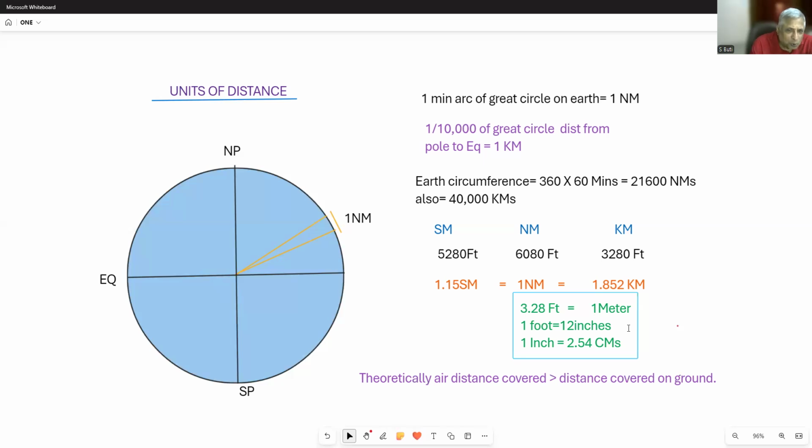Now, a point to note is, theoretically, when you are traveling in the air, you are covering a more distance compared to the distance from the ground. Here it is, extend these lines a little forward, and then to cover this distance of 1 nautical mile, you will be covering a greater distance in the air. That's only theoretical. Practically, it makes hardly any difference, and we ignore it. Right? What next?